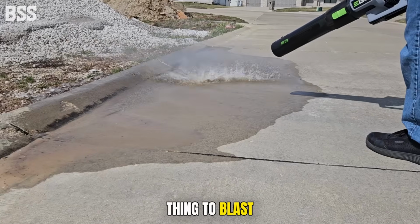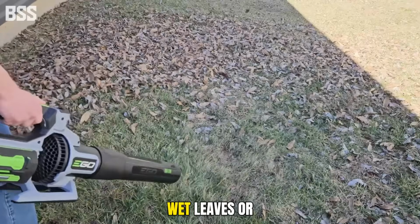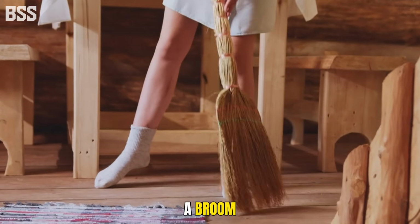I've used this thing to blast sawdust out of my garage after a wood project, and the wind speed is so nuts it'll blow away wet leaves or even small pebbles like they're nothing. It's a total lifesaver for anyone who's too lazy for a broom.